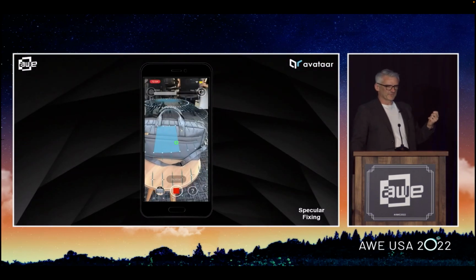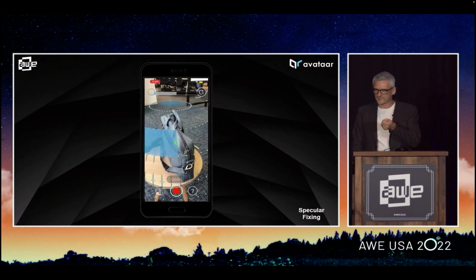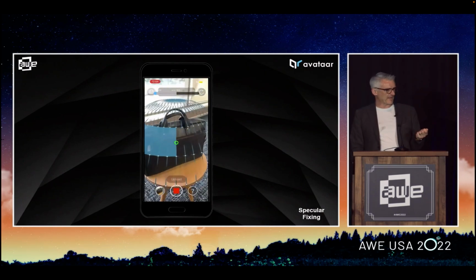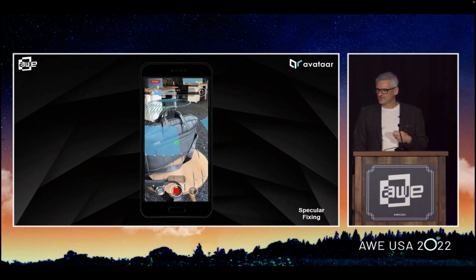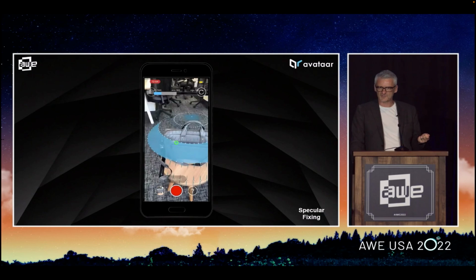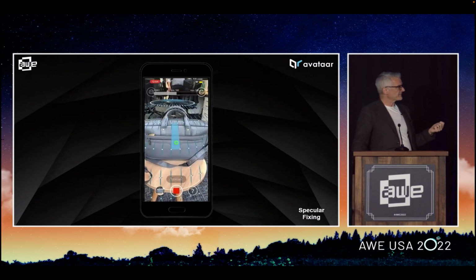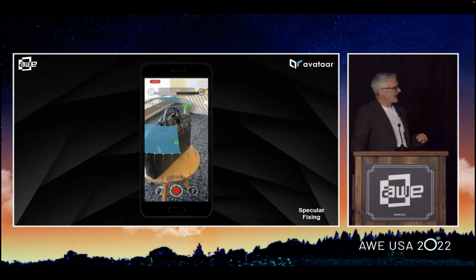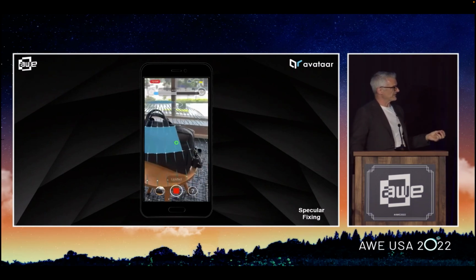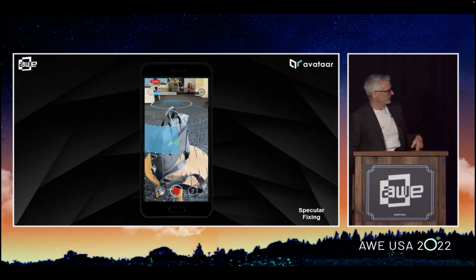Because one of the problems with photogrammetry that I talked about before is the specular problem. You saw the coffee jug, you saw the camera. What's beautiful about this technology is that we can fix a lot of this. Here's a handbag we were scanning in the office. And you can see there's a lot of specularity around this product. Yes, I've sped it up a little bit, but you get the point.